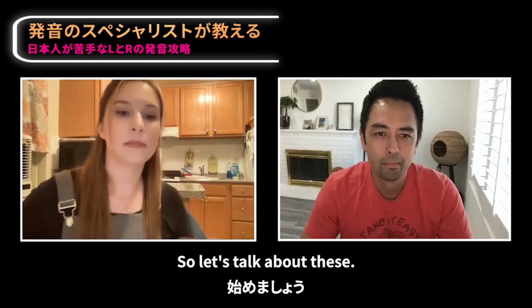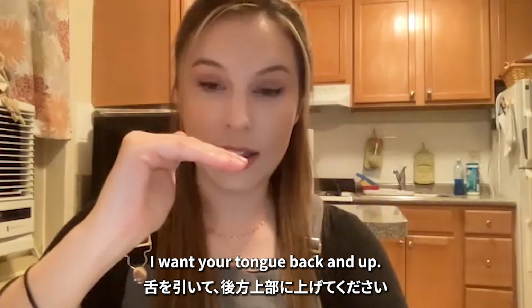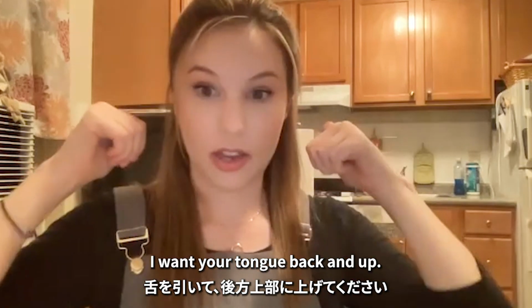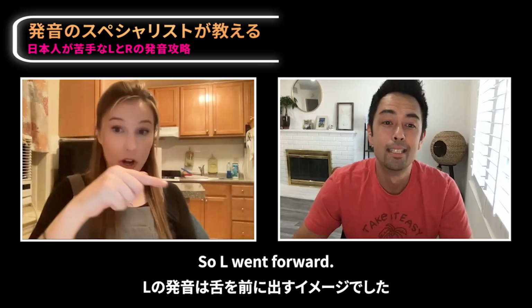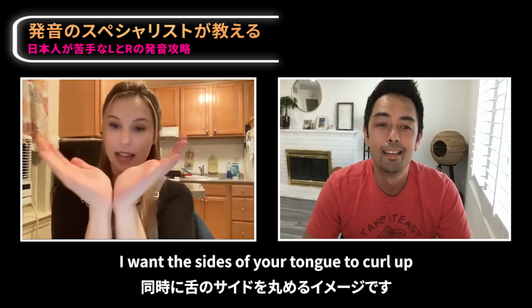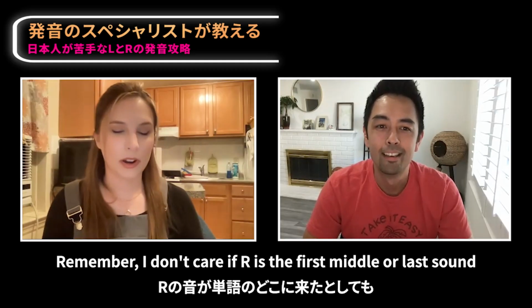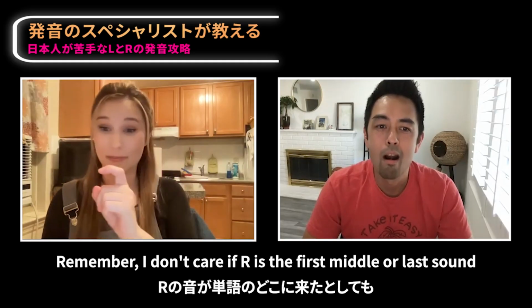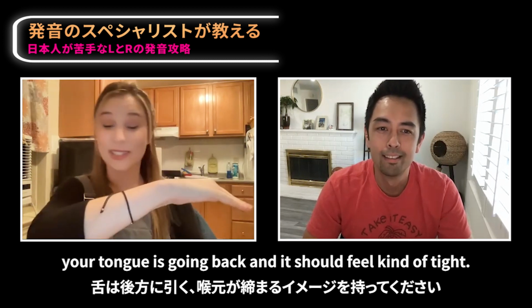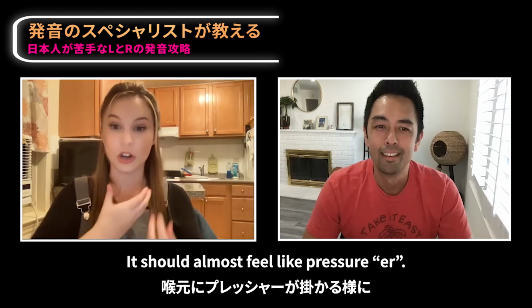So let's talk about these. One is called the bunched. I want your tongue back and up. So L went forward, R is going back. I want the sides of your tongue to kind of curl up. There you go. Remember, I don't care if R is the first, middle, or last sound, your tongue is going back. And it should feel kind of tight. It should almost feel like pressure.